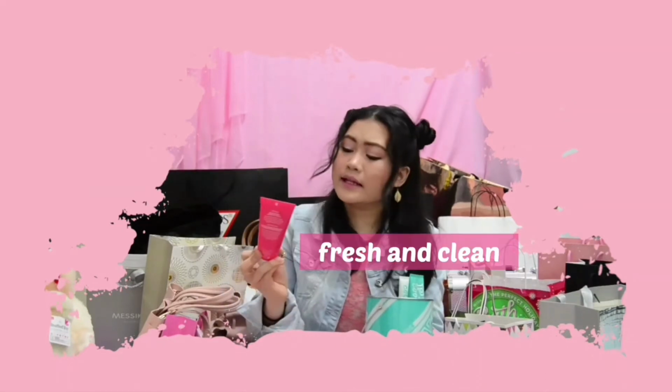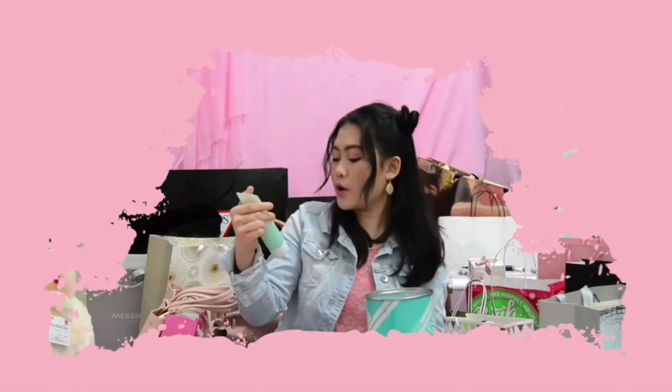Then this one is the pink Cool and Bright body mist. So the other one is Fresh and Clean, and this one is Cool and Bright. Then there's also the pink Cool and Bright body lotion, and then the pink Cool and Bright 2-in-1 wash and scrub.